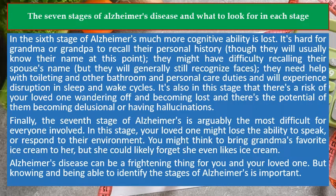Finally, the 7th stage of Alzheimer's is arguably the most difficult for everyone involved. In this stage, your loved one might lose the ability to speak, or respond to their environment. You might think to bring grandma's favorite ice cream to her, but she could likely forget she even likes ice cream. Alzheimer's disease can be a frightening thing for you and your loved one. But knowing and being able to identify the stages of Alzheimer's is important.